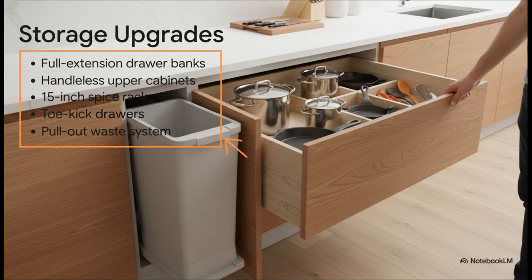We're also seeing fantastic innovations like upgrading to 15-inch spice racks over the old standard 9-inch, utilizing toe kick spaces at the very bottom of the cabinets for flat baking trays, and opting for handleless push-to-open upper cabinets for a flawlessly clean look. But most importantly, integrate your trash. A plastic bin sitting in the corner is pure functional friction. A push-to-open, pull-out waste system directly in your prep zone is absolute pure functionality.